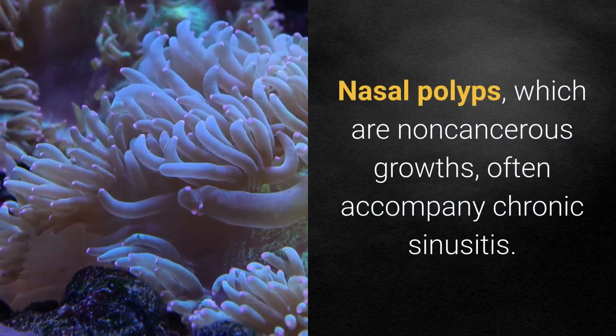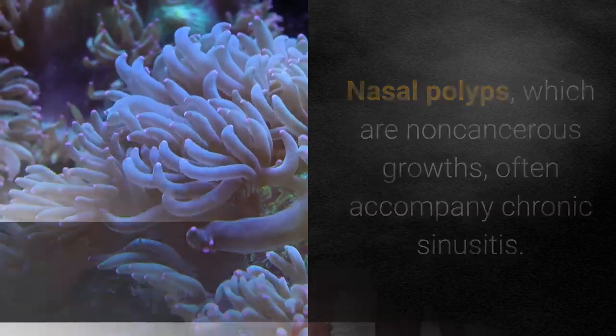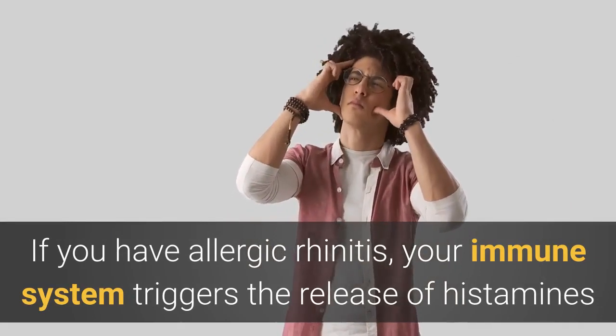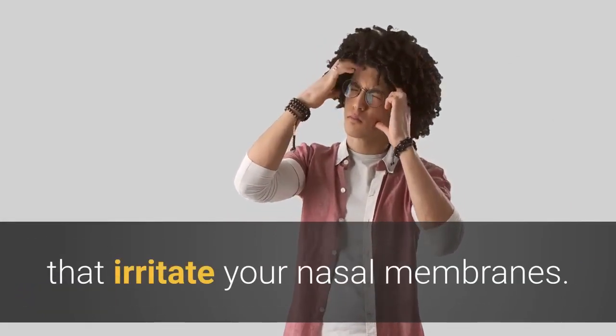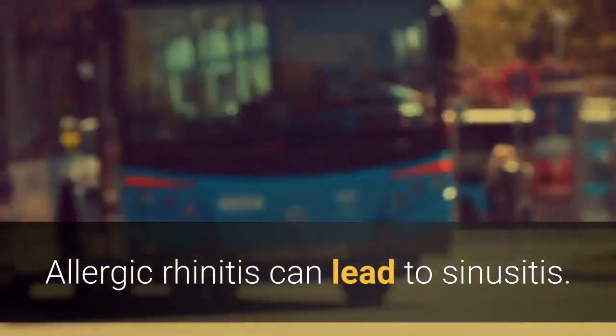Chronic sinusitis is an inflammatory condition that normally lasts more than 3 months. Nasal polyps, which are non-cancerous growths, often accompany chronic sinusitis. If you have allergic rhinitis, your immune system triggers the release of histamines that irritate your nasal membranes. This leads to congestion and sneezing. Allergic rhinitis can lead to sinusitis.